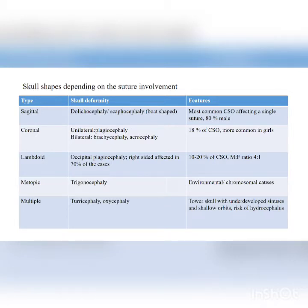Then if there is fusion of the lambdoid suture, it leads to occipital plagiocephaly, which is encountered in around 10 to 20% of the patients. Then again, metopic suture closure will lead to trigonocephaly, and if multiple sutures are involved, it leads to pterycephaly or oxycephaly, which appears like a tower skull. Next slide.